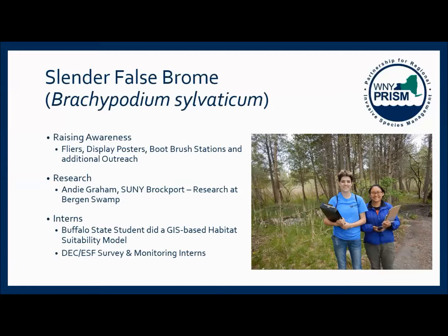I'd also like to point out and thank DEC, the Invasive Species Coordination Section, who helped out tremendously by securing interns through their program partnership with ESF. So we were able to have 2 dedicated survey interns. One was based out of Western New York PRISM and hosted by SUNY Brockport, and the other was hosted by State Parks and was out of Taconic Falls State Park. There was also an additional intern based out of the Lower Hudson PRISM who worked on a number of things, including Brachypodium surveys.